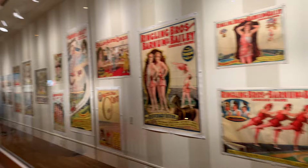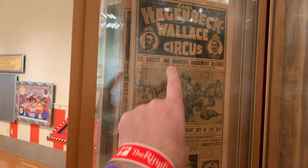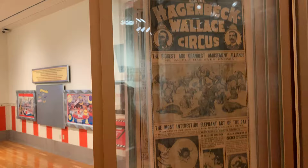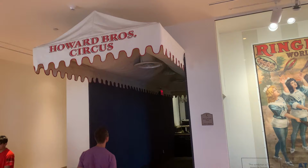So this is crazy. The clever language of the circus advertising, like I just mentioned a little bit ago, probably drew people to go to the circus. I mean, the biggest and grandest amusement alliance the world has ever known. And then some more advertisements. So through this room is the Howard Bros Circus, and it shows the setup and how they got ready for a circus in a town. So we're gonna go through there and check it out.